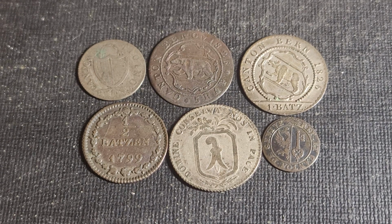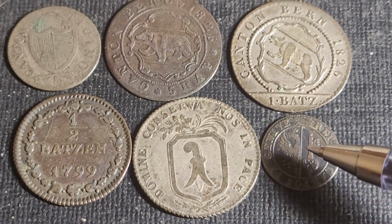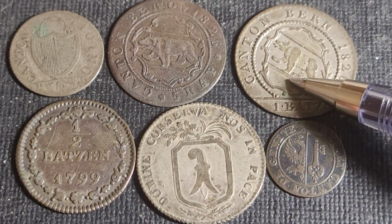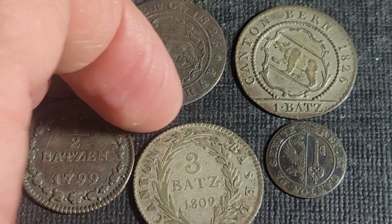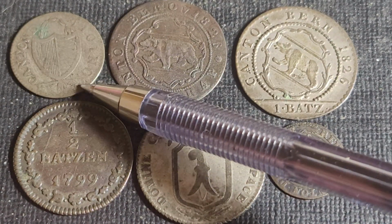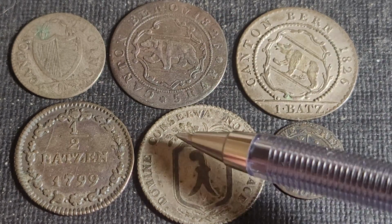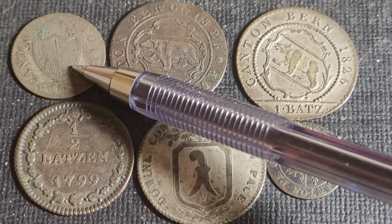Now, the unique feature about these coins is that each one has the coat of arms of the canton that it was actually issued in. So here we have Bern. No, that's Bern. This is, you need to turn it over. That's Basel. Yes, like the actual herb. Then we have Ticino, and we have Geneva. So this is a French canton. These two, Basel and Bern, were German, and Ticino is Italian.